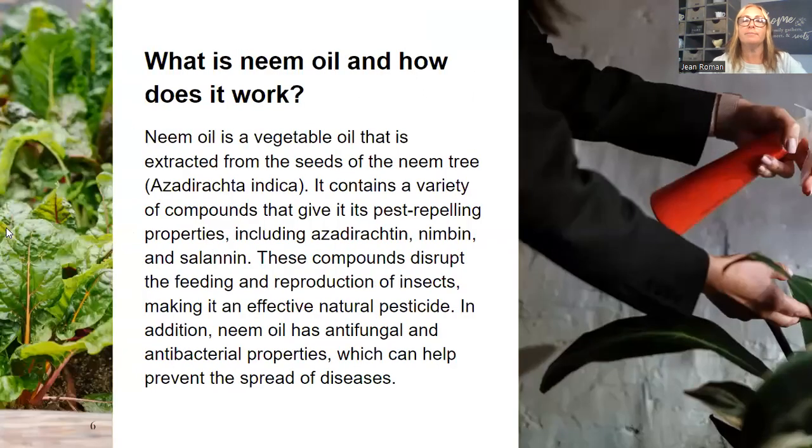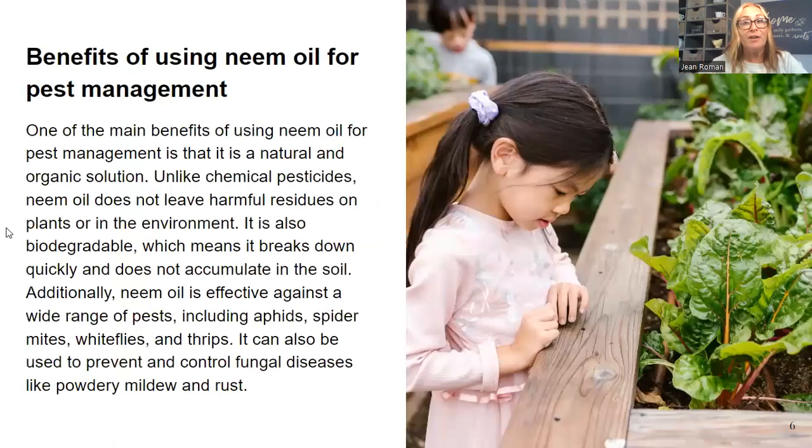So moving on. All right, so what are the benefits of using neem oil for pest management? So one of the main benefits of using neem oil for pest management is that it is a natural and organic solution. Unlike chemical pesticides, neem oil does not leave harmful residues on plants or in the environment. And it also is biodegradable. So which means it breaks down quickly and doesn't accumulate in the soil, which is a good thing because we don't want to hurt our little worm friends, right? So it breaks down quickly, which is key.